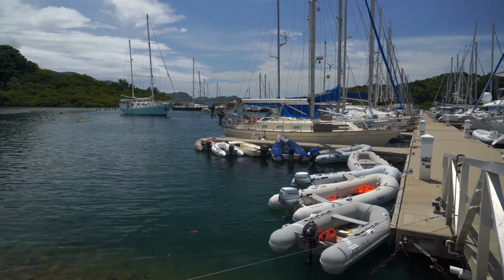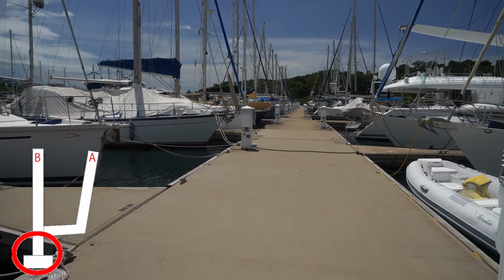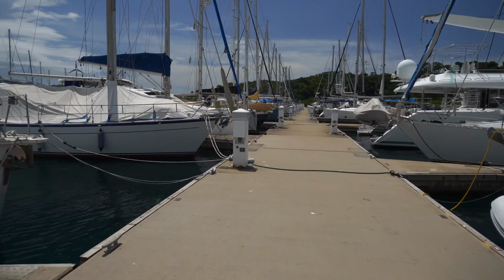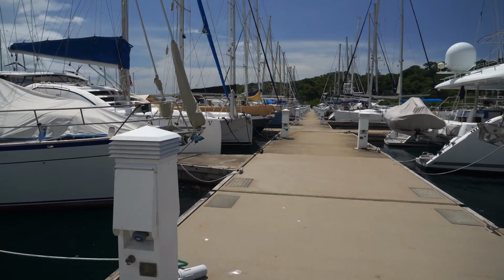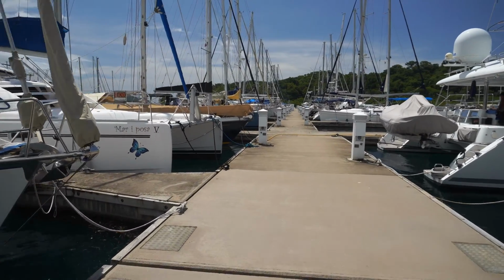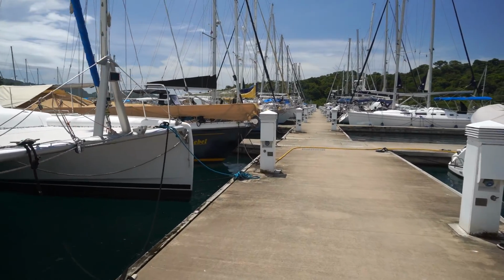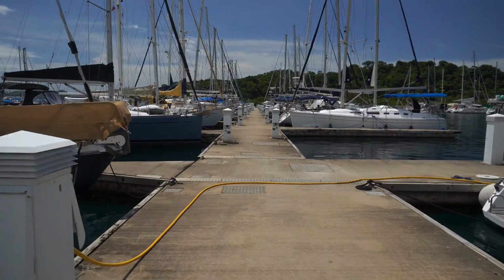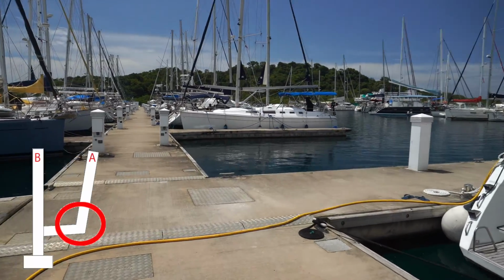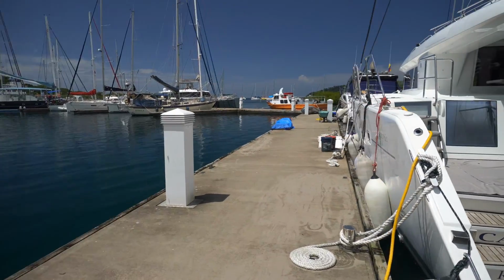So let's go to the pontoons. I will show you the marina itself. Now we're going onto pontoon B. It is the main pontoon. This pontoon is for domestic boats which stay here for a season or a long time, or people who live on a boat. And now, if you turn right, like we will do, we will come to pontoon A. This is the pontoon where all transit boats stay.